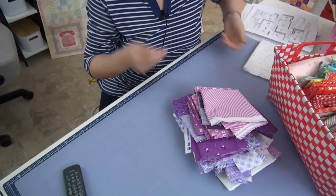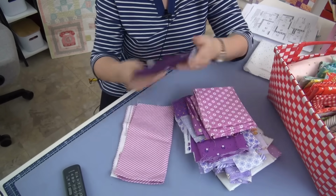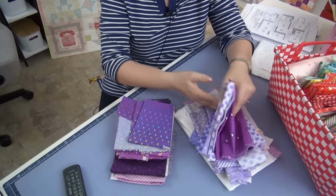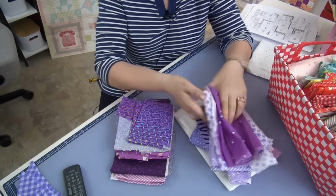If that is all there is, I will just move it on, because it's not enough for me to do anything with. And then all the purples, I think I'm going to keep, no matter what size they are. I think I will keep them all. Here's some scraps. I'm just going to put those in the scrap bin.